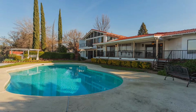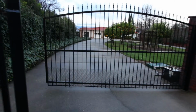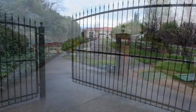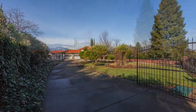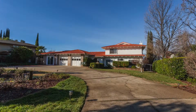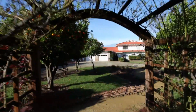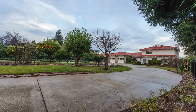My wife, Meg, and I are pleased to be offering this beautiful custom home overlooking the Sacramento River and the city of Redding. This Spanish-style home is located on over 1/2 acre in an exclusive neighborhood of custom Riverview homes.